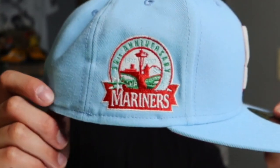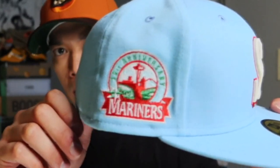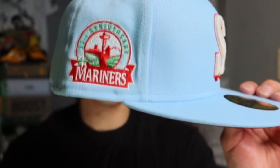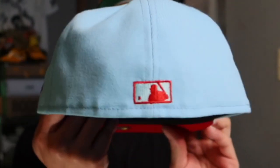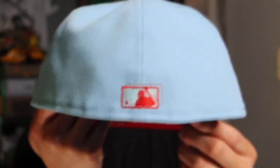Real quick, get the 30th, I believe. Yeah, 30th anniversary side patch. I like those colors in there. Yeah, the peak of green in there. The peak of green. Black Batterman, but with the red. Okay. Red UV, black guts. Clean. I love this logo, you know.